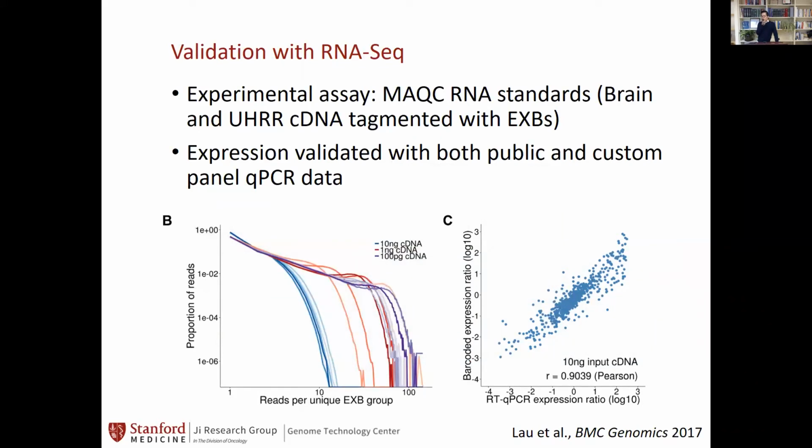What we did first, when we tagmented this type of material, was check what the duplication rate would be with lower and lower amounts of cDNA input. What we see on the bottom left is that as we lowered the amount of cDNA, we see a corresponding increase in the number of duplicates per EXP group. So we can see that this assay is working: at 100 picograms, we see a substantial number of reads that are duplicates, similar to results that you would typically see with random molecular barcodes. What we also see is that using this assay with EXPs and Tn5 transposase, we can recapitulate the quantification performance, as shown on the bottom right panel, with results that are previously known with qPCR.